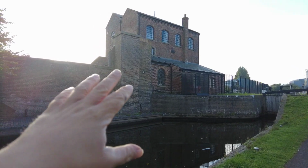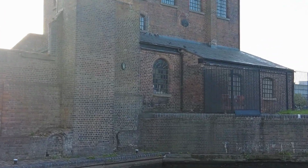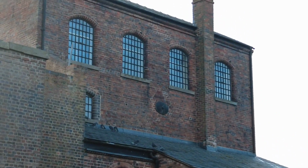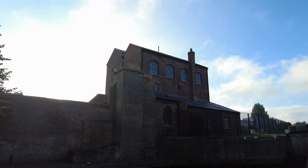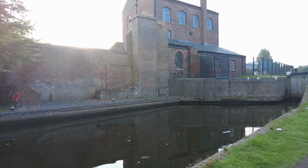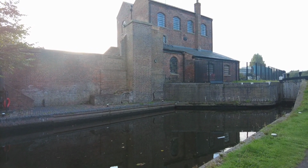So right, what you can see here right now, that is actually called Titford Pump House. If I have a quick zoom in, you can just see a bit of the features of the pump house. Looking right up, really old. I think it dates to the 18th century, so you can just see there. And there is a bit of information here. So the building is an old beam engine pump house that has been used for this purpose since the 1850s, so I was right, 18th century.